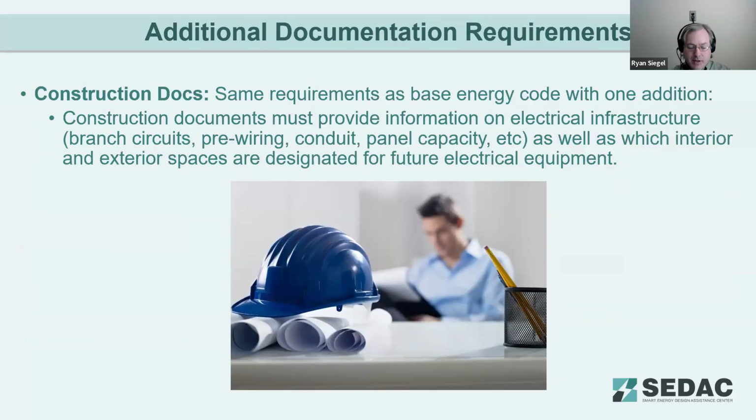So there are some additional requirements for construction documents. Some of this includes electrical infrastructure, where we talk about electric readiness provisions. So that's the spaces in the electrical panel and the capacity, making sure that those are in those construction documents as well.